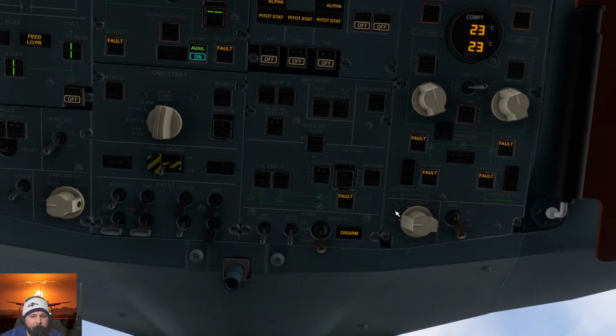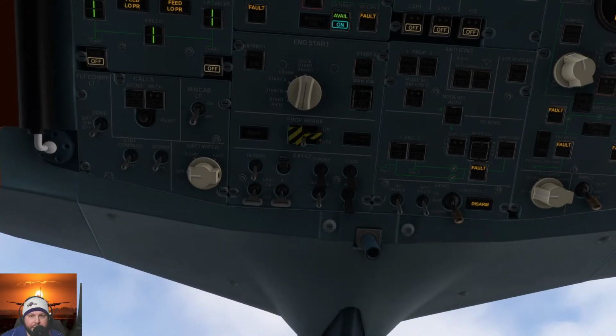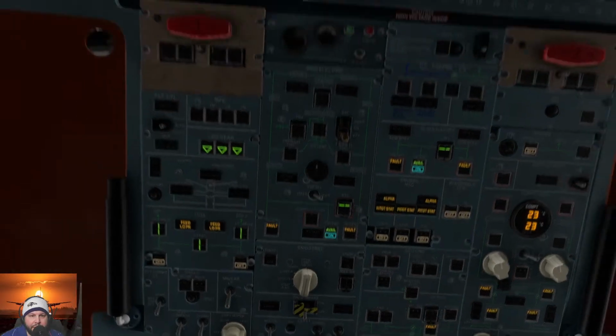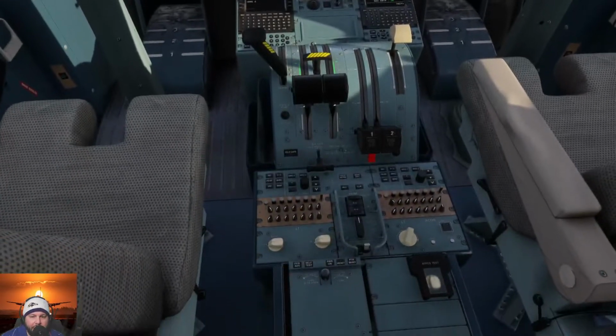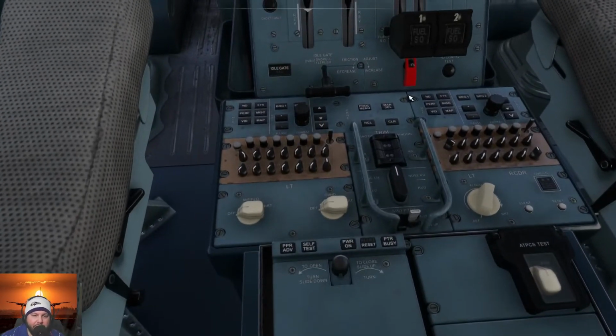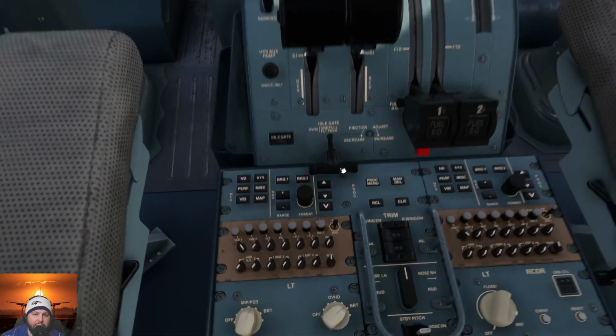All right, that looks good. Let's go ahead and put on the nav lights. I forget if these work. Yeah, no, they don't work. Okay. All right, let's put on the lights around the cockpit here. Overhead lights. All right, very good.